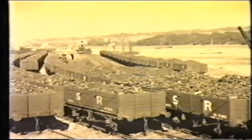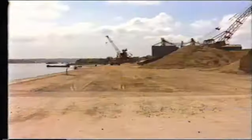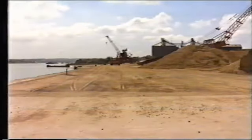At its peak, over 140,000 tons of coal were shipped through the wharf each year, and the railway needed some 500 wagons to complete this mammoth task. Ron Russell recalls the wharf in its final years.